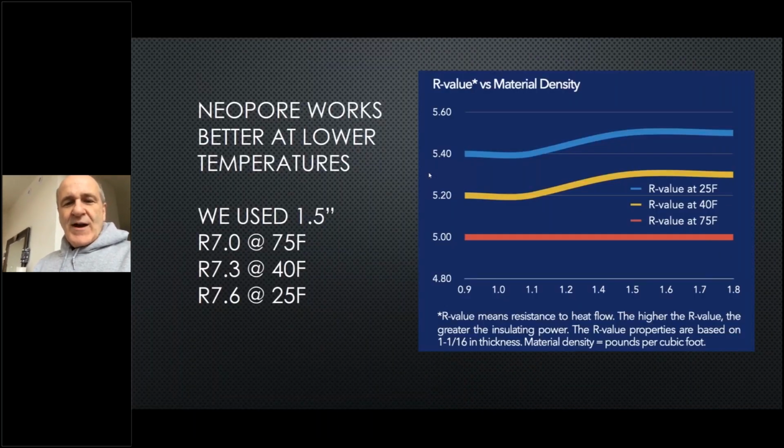This is the product. I find it very interesting. It's a graphite impregnated EPS. This material actually has better resistive value the lower the temperature is. It's just something that really caught my eye. So that 1.5 inches functions like a higher resistance as the temperature goes down outside.